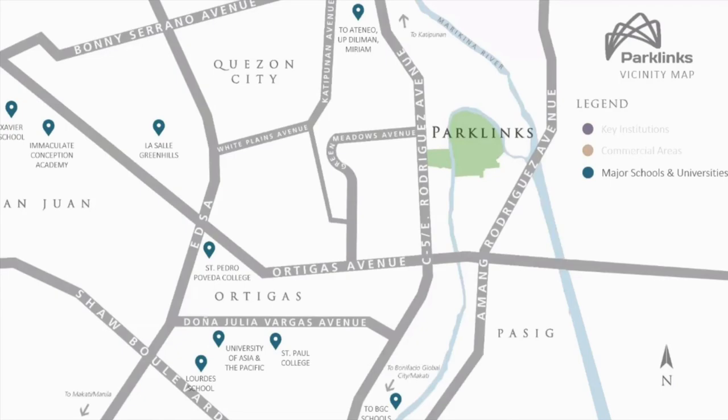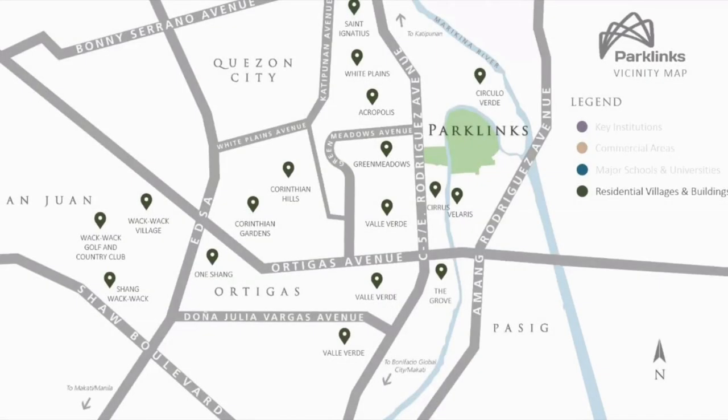Next, we have the different major schools and universities, not really surrounding Parklinks, but close to Parklinks. So you have Ateneo, UP Diliman, Miriam, down to BGC schools, and then you have St. Paul, you have UNP, Lourdes School, St. Pedro, and many more. Lastly, as mentioned, there are a lot of residential villages and buildings that surround Parklinks, which are of very high value. I'll show you in the next slide, but we have Circulo Verde, we have Villarica, we have Sirius, we have The Grove, we have Valle Verde, and the like.